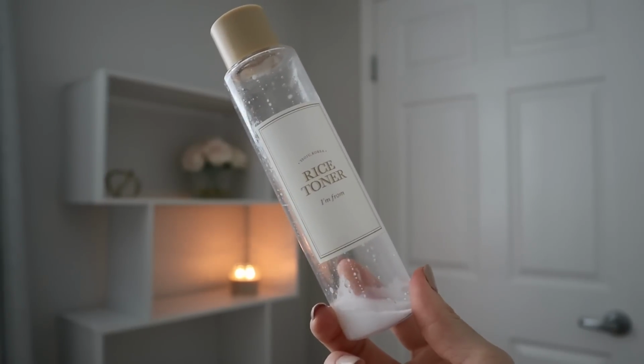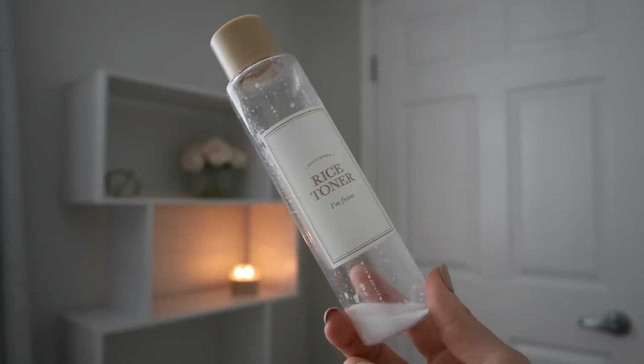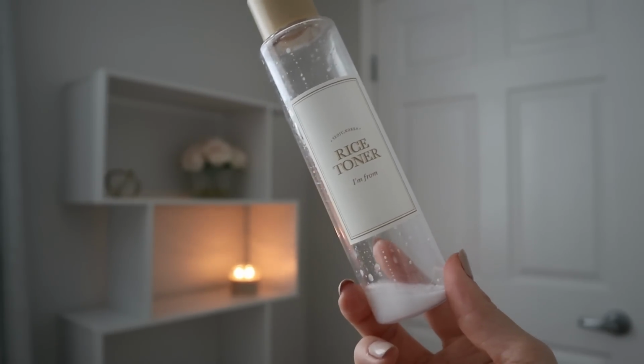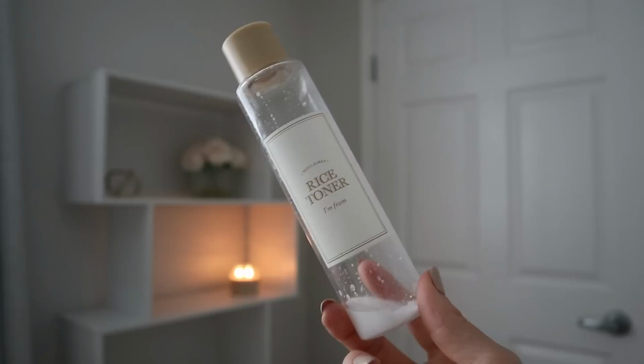The next product is another face product, but I ended up using this mostly on my body just to use it up. This is the I'm From Rice Toner. And I had done a video before showing you guys that I didn't know if this was really necessary in my skincare routine. However, looking back, I remember my skin was really, really happy when I used it.